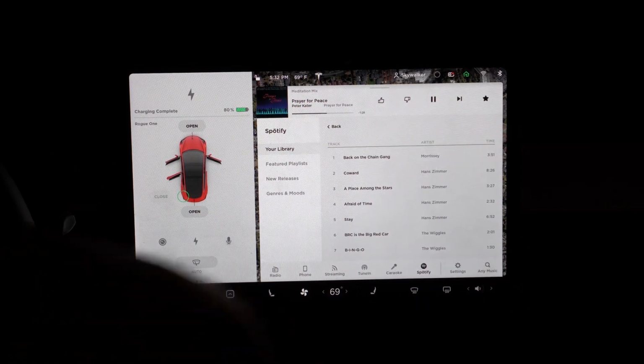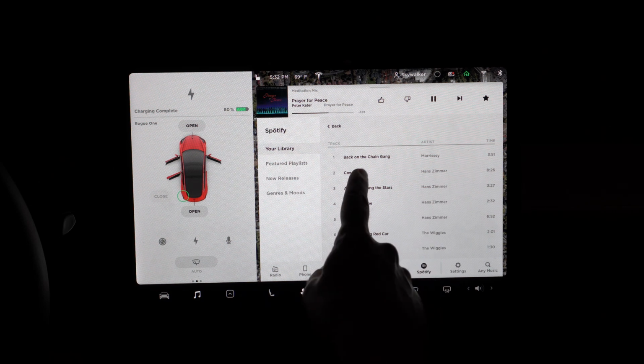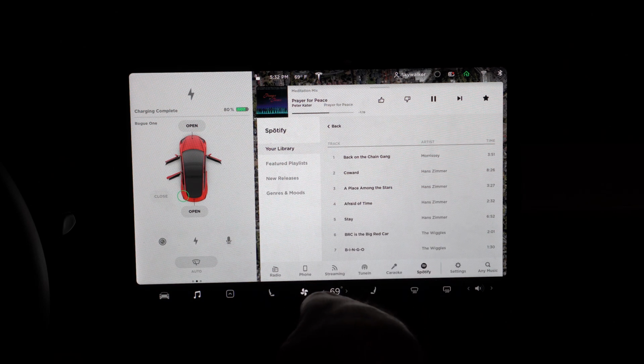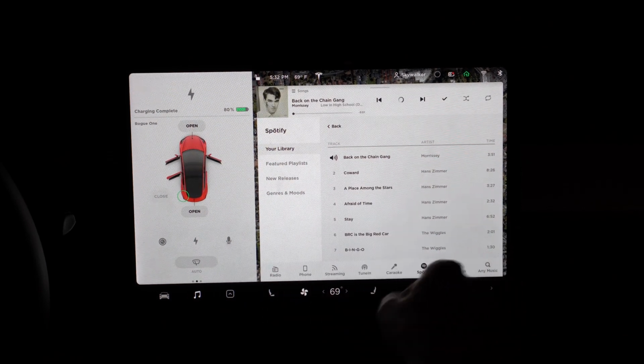These are some songs that I've listened to. Some stuff from Hans Zimmer. There's some stuff from the Wiggles for my kid. I like the new Morrissey single. So I'll have to go in here and mess around, but let's see what the sound quality's like.